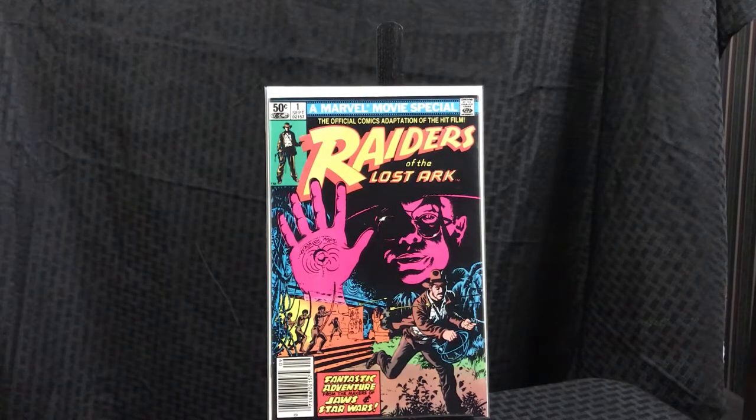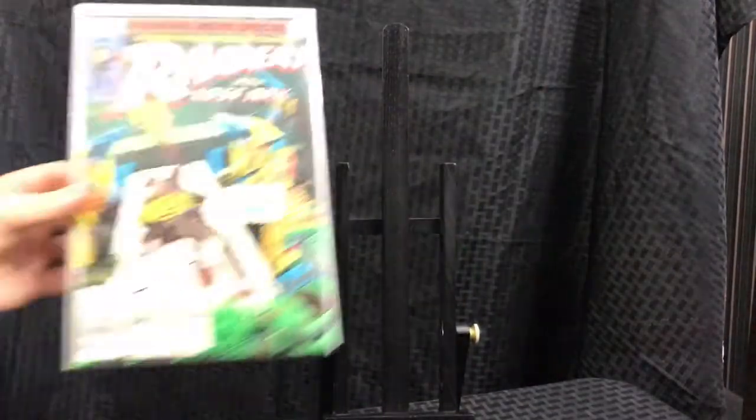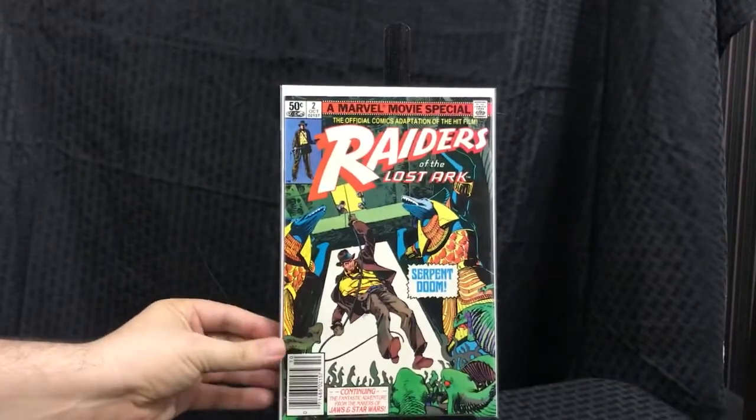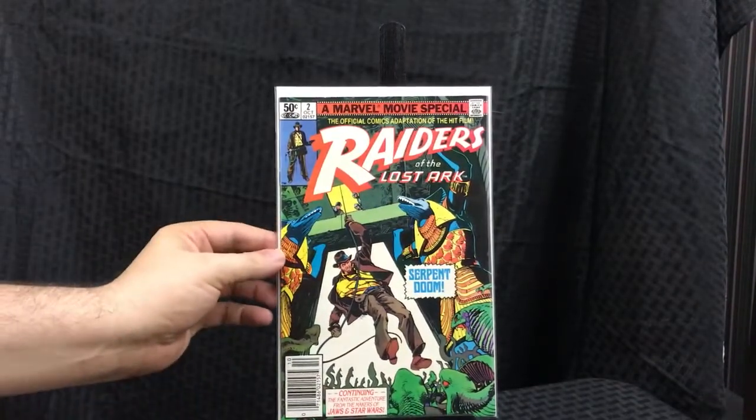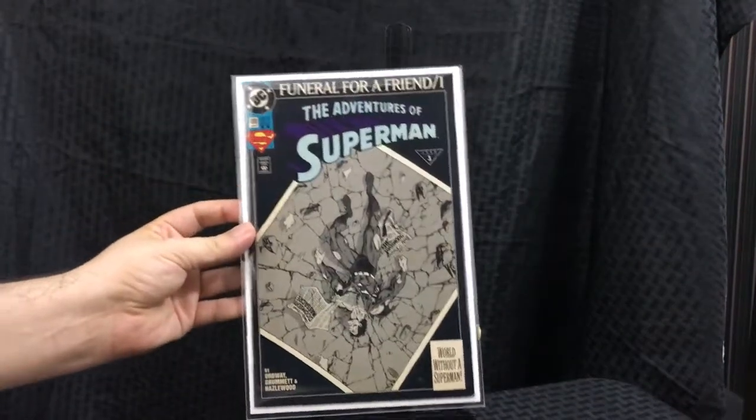It was Raiders of the Lost Ark number 1, just because I like Raiders of the Lost Ark. And I don't think I had number 1. I believe I had a copy of number 2 prior to this, but they also had number 2. So for $1, there you go. I picked it up. Now I just need to find 3, I suppose. But I like reading some of these old Marvel movie adaptations. They can be kind of fun.